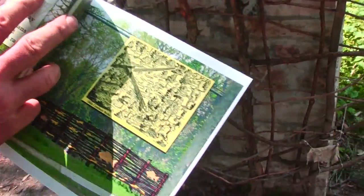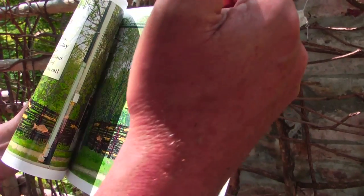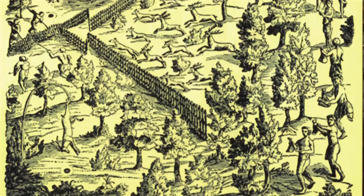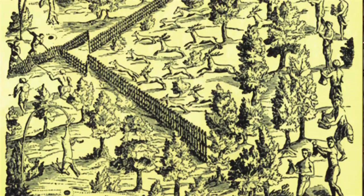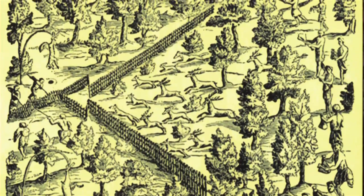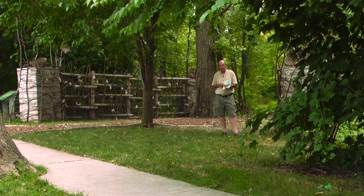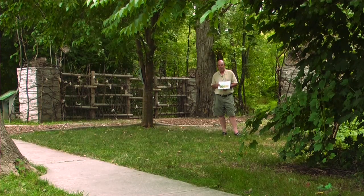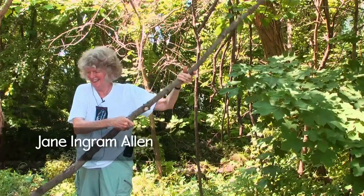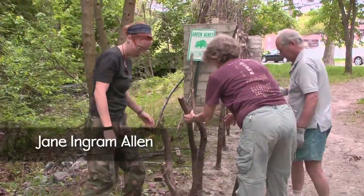This is a land fyke, and it shows Native Americans here with rattles made out of bones chasing deer in through this fyke. And then there are Native Americans waiting to capture them over here. The original conception was to build the first part with the armature for an artist to come later. Fortunately, we had Jane Ingram Allen, who was really the perfect artist for phase 2.